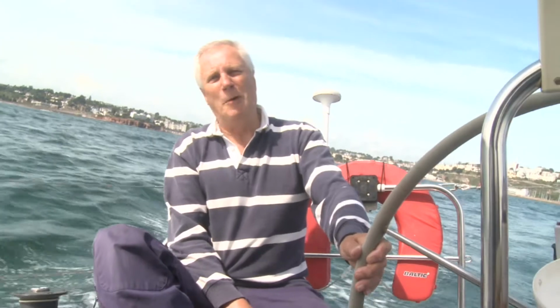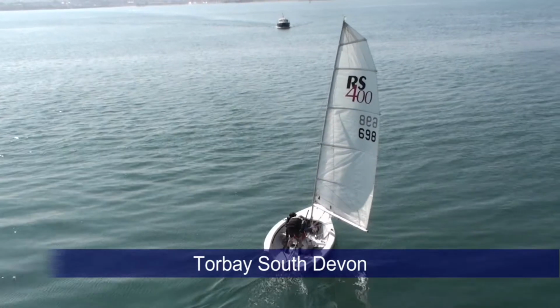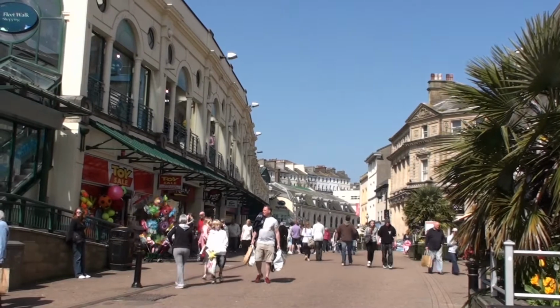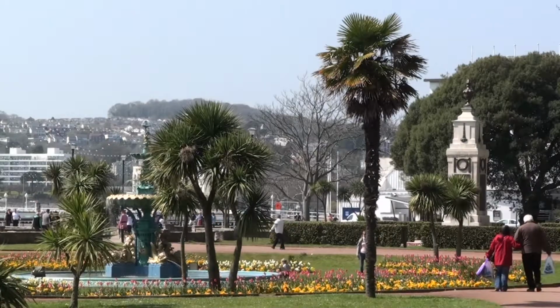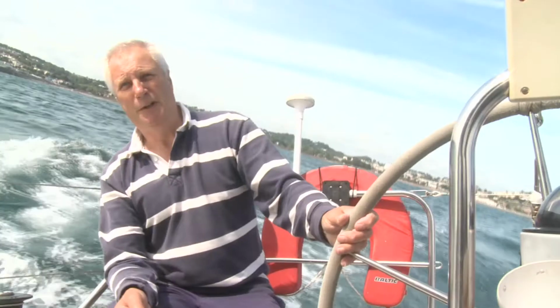Welcome aboard. My name's Richard Downing and I'm Managing Director of Crown Lockers, based down here in South Devon in Tor Bay, an area known as the English Riviera. And as you can see, it's a great place to live, it's a great place to work, it's a great place to come on holiday. If you haven't been here before, why don't you come down and check it out for yourselves.